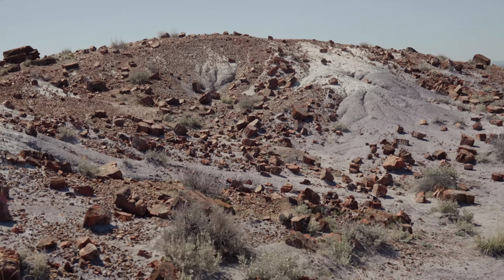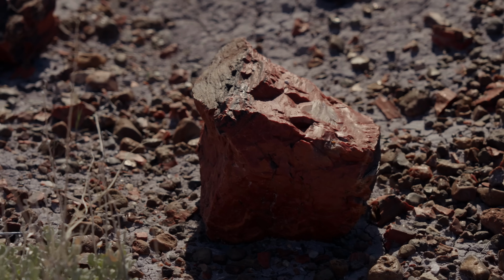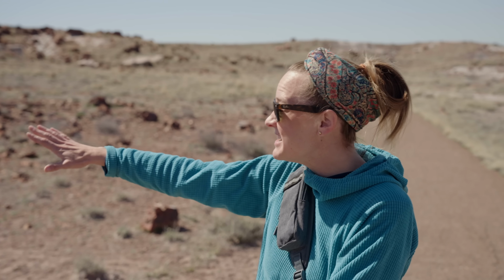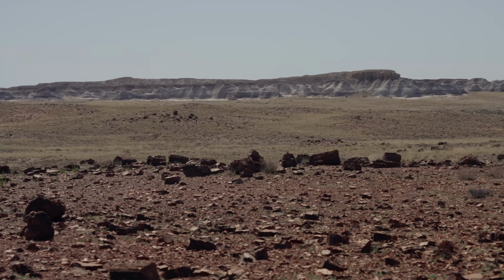It's so neat because there are super high concentrations of petrified wood in certain areas. This is one of those spots. There's just tons of it here. And it's not like it was brought here. This is where the earth has actually revealed it from its final resting place.